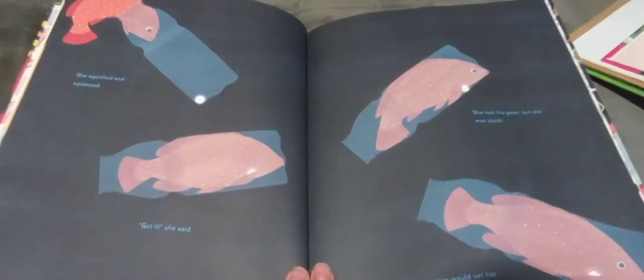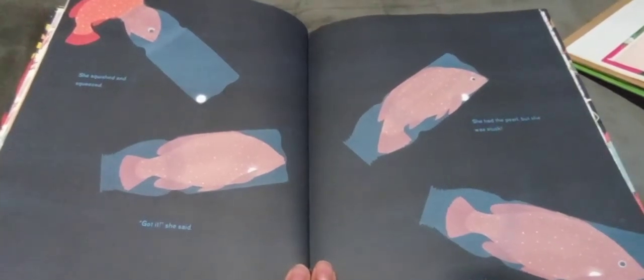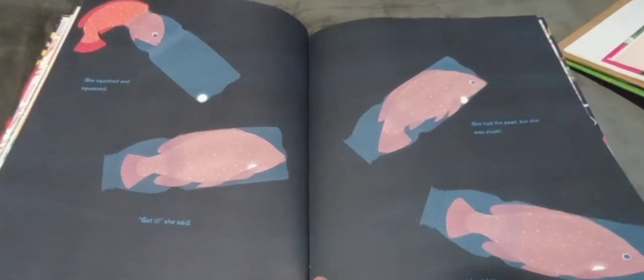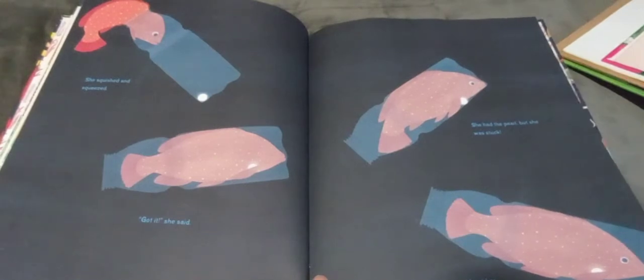She squeezed and squeezed. "Got it," she said. She had the pearl, but she was stuck. No amount of wriggling would set her free, and all she could do was drift on the ocean current.